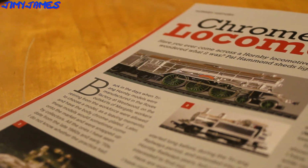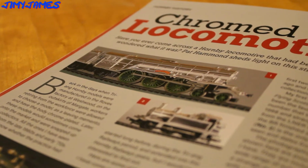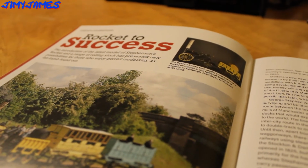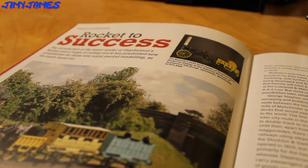I do not know whether the practice had started long before during the Triang Railways period or extended into the Hornby Railways years, but I would be interested to find out more. Rocket to success. The introduction of the latest model of Stephenson's Rocket and a range of rolling stock presented new possibilities for those who enjoy period modelling, as Ian Lamb found out. Full-size rocket there, full-size carriage there, drawing of it there, and the one at the Science Museum. And somebody's done an excellent model of the Rainhill trials in 1829.